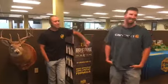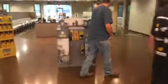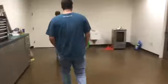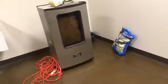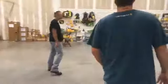Let's walk on back. Take a walk with us. We'll take you back to a little area of toys where we keep some of our gear. Take it on back through the back of the building here. Of course, there's no lunch office without a smoker. You've got to have that ready to roll. You never know when someone's going to bring in some wild game meat.